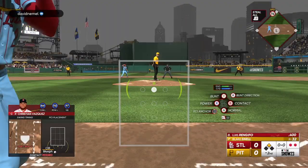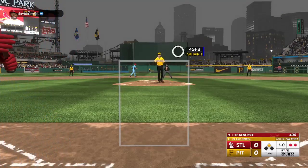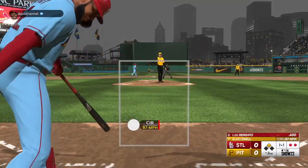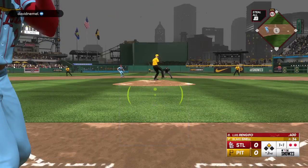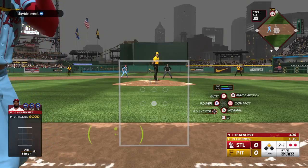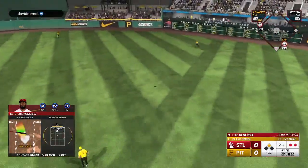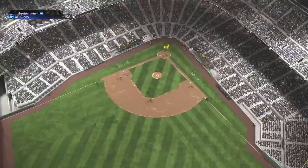Luis Renhifo gets a chance to hit here. And that's too high. They'll score here in the second. Swing and a miss. One ball. And one and one. Next offering misses down and away. That one hit to right. Number 8, flying after this one. Makes the grab, and that's the inning.